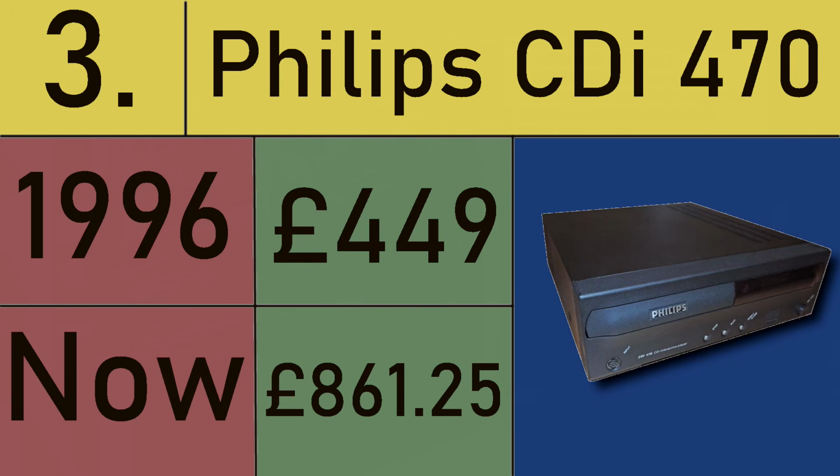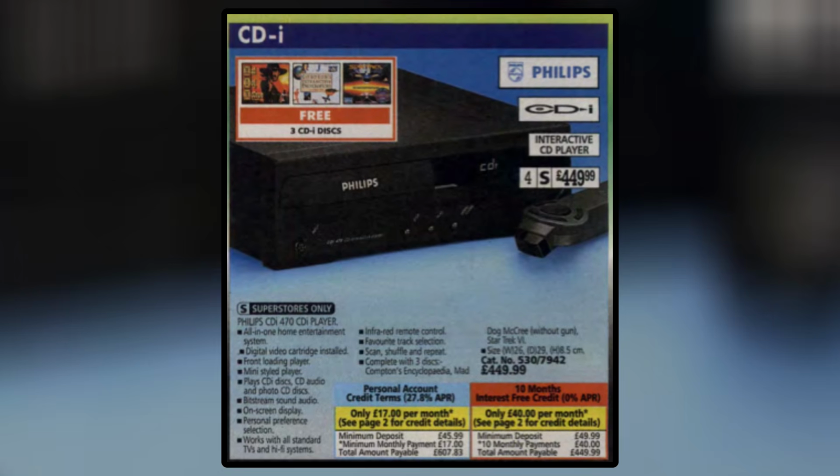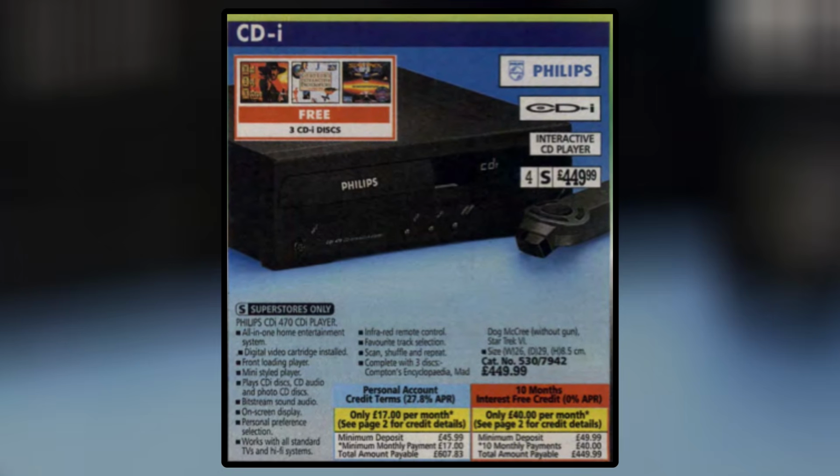And number 3, the Philips CDI 470. And how many people in the comments are going to tell me that's not a games console? Kind of is. Here we have the much sleeker version of the CDI 400 series model with the 470.